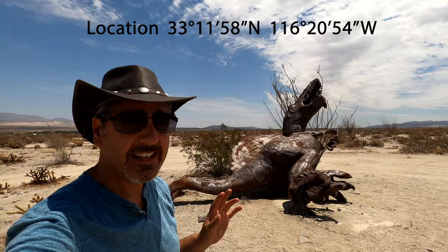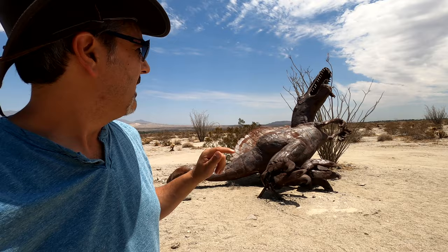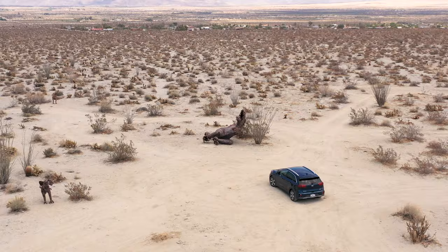Okay, so this is not a fallen angel, this is a fallen dinosaur. So this guy, unfortunately, fell. I saw him on my way back. I didn't see him when I was coming towards the sculptures. And right now I noticed that there are a lot of little guys like this one or that one. So there are a lot of little dinosaurs also.